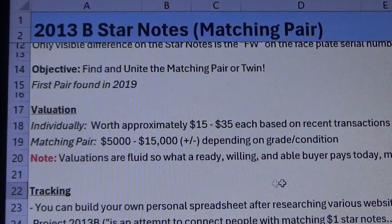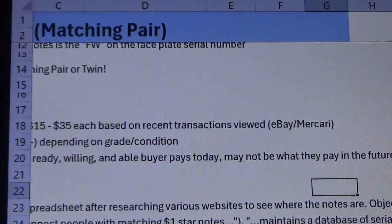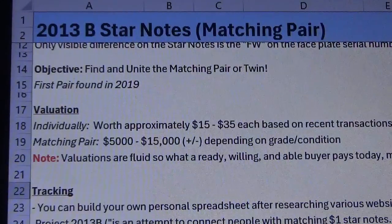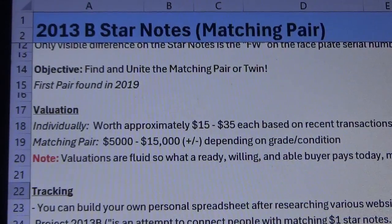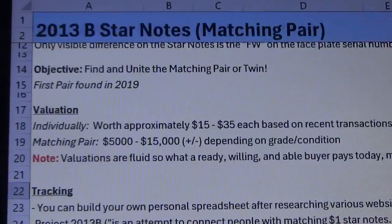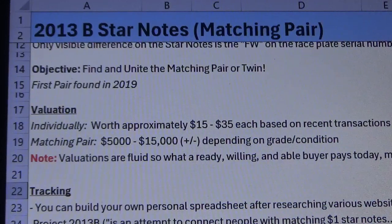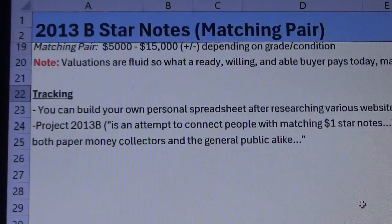And when you can do that, from what I've seen, again, plus or minus, you're looking at anywhere between 5,000 to 15,000. And of course, grade and condition will have a lot to do with the variability in that range. And as I say here at the bottom, note, valuations are fluid. What a ready, willing, and able buyer pays today may not be what they pay in the future, again, because things are fluid. The market could heat up or it could cool off. But I suspect that because of the rarity of these, it's going to be a pretty lucrative market if you can find that matching pair.